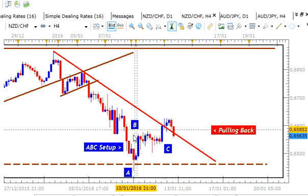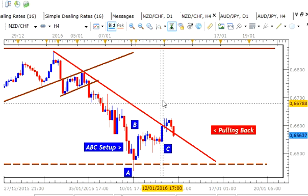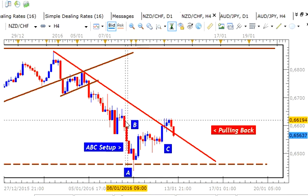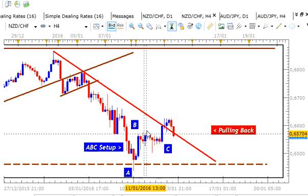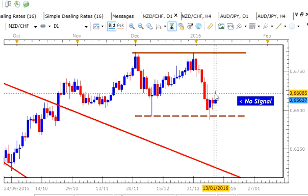So normally with ABC signals, once they are strong enough, such as this, they normally lead to fast breakouts. So it's usually an underlying reason why these ABC setups do not work. And the underlying reason in this case is that the overall setup requires a daily signal.